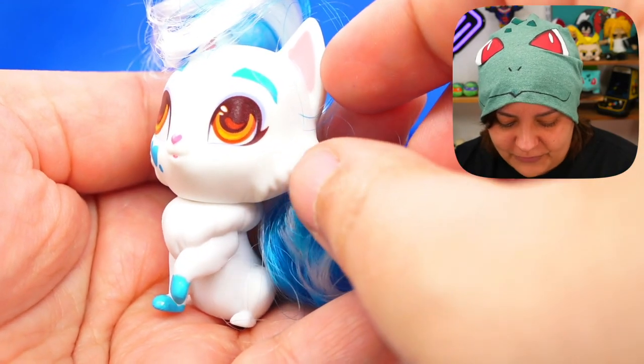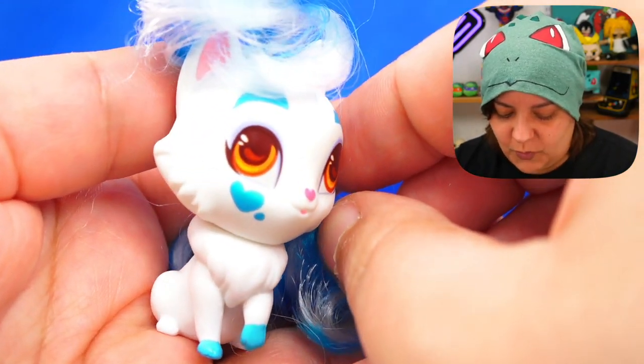Here is our first character. I really don't want to change too much about it. Oh my god, we're going to have to customize this. This is really cute. I'm getting slight regrets, but we're gonna do it anyways, because once we commit, we commit.